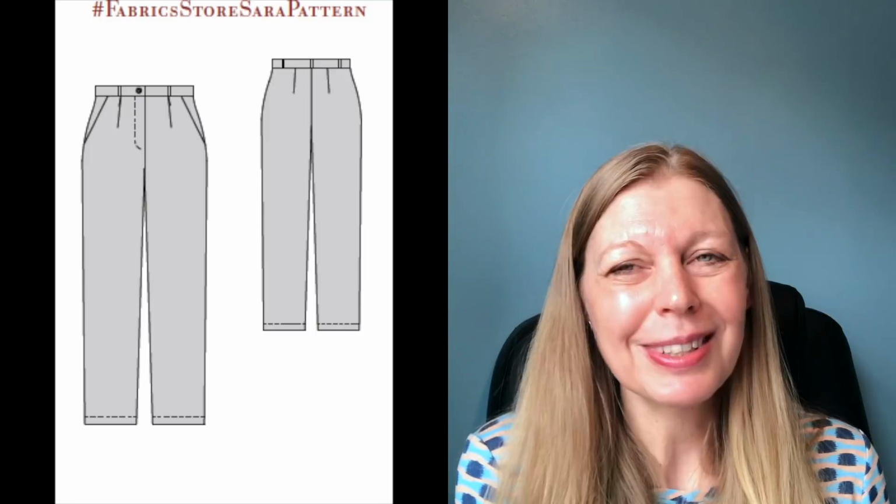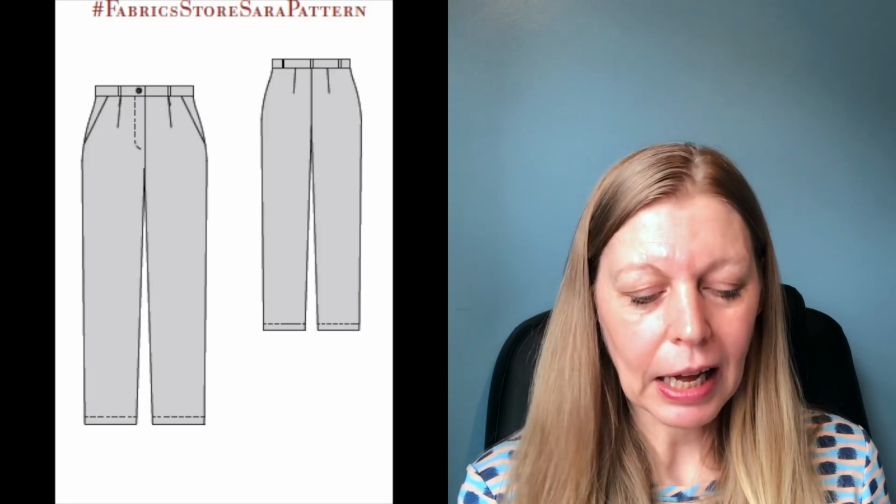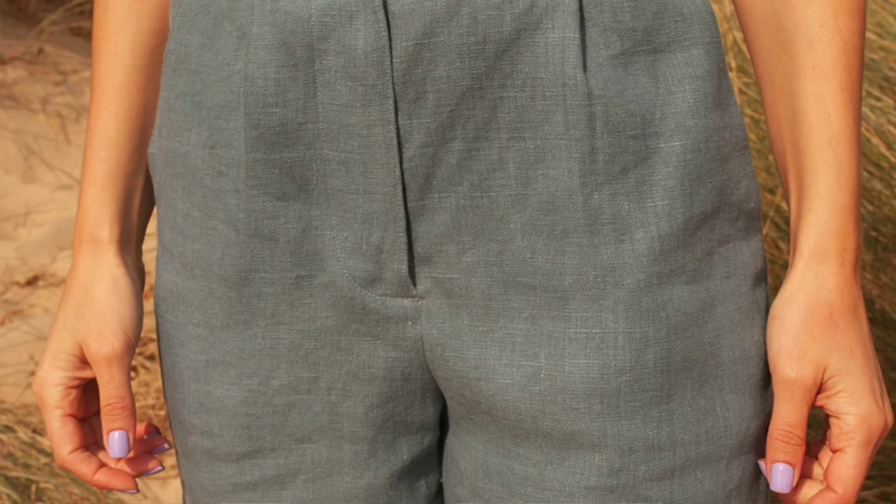But very briefly, it's got a pleat at front, it's got a zip fly, slant pockets, and the legs are slightly tapered to skim at the ankle. So really lovely pattern this. I can't believe it's a free pattern. It is really nice, and I will definitely make these, I think, at some point.